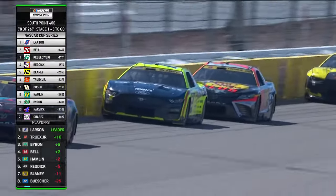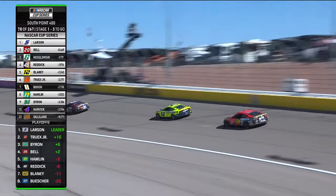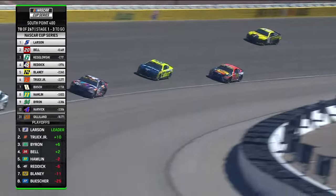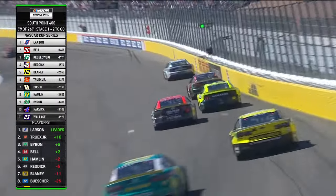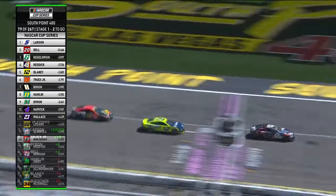Blaney there. Can't give up a spot. I'm sorry, Rick. Blaney has to fight so hard to come in here down 10 to the cut line. They're both aggressive, and Martin Truex Jr. doesn't want to give up any positions, and that's why they're racing literally centimeters apart, maybe even less than that, as we've seen contact between these two.